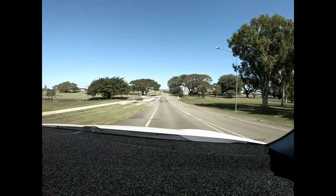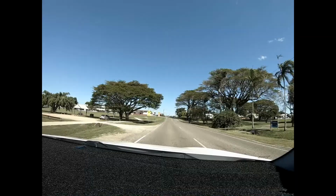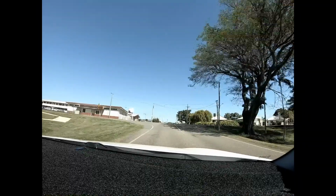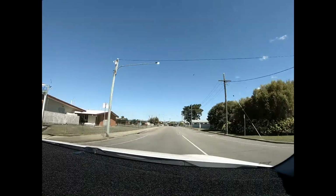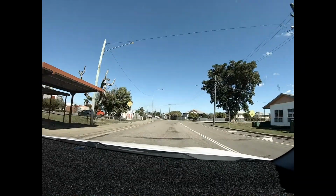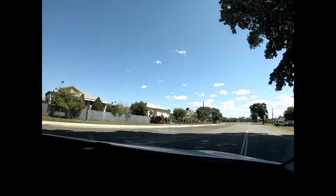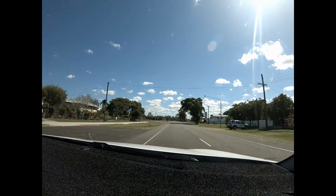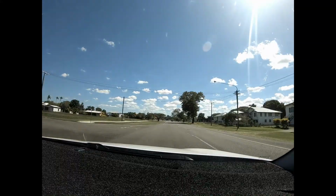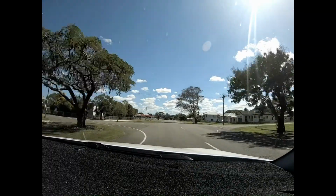Okay, so this little area here, on the left hand side, is the Ingham State High School. That's the high school I went to for 5 years. So we're just coming around the backstreets now. Straight ahead in front of us, that's the Ingham Hospital.